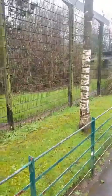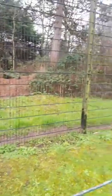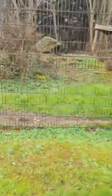I think it is something special, that enclosure, the space that's afforded to them. So yeah, I'd probably say the tamarin enclosure there.